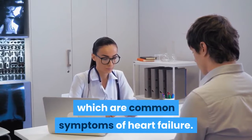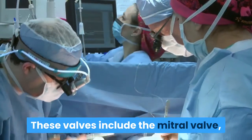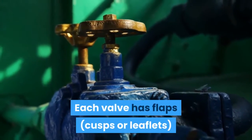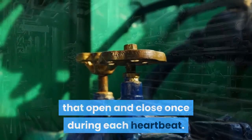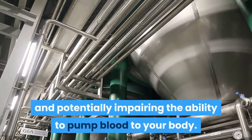Causes: your heart has 4 valves that keep blood flowing in the correct direction. These valves include the mitral valve, tricuspid valve, pulmonary valve and aortic valve. Each valve has flaps, cusps or leaflets, that open and close once during each heartbeat. Sometimes, the valves don't open or close properly, disrupting the blood flow through your heart and potentially impairing the ability to pump blood to your body.